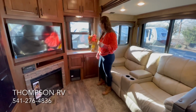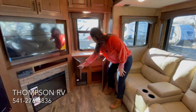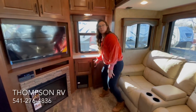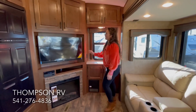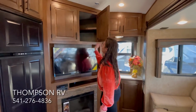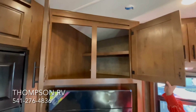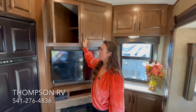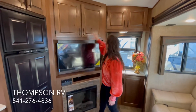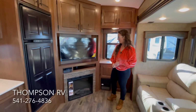Over here, you're going to get some extra counter space. You also get extra storage. It's great for DVDs, games, books. In here, this one is extra large. I homeschool, and so when we were on the road, I was able to organize all the kids' notebooks and books and pencils and everything in these, along with all of the DVDs and the games and everything.